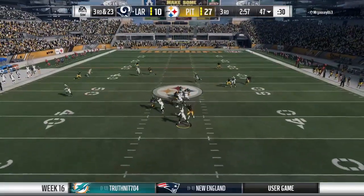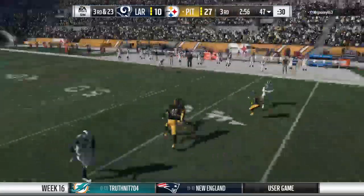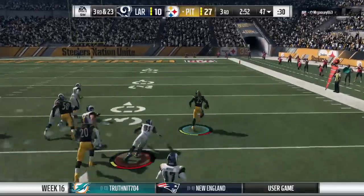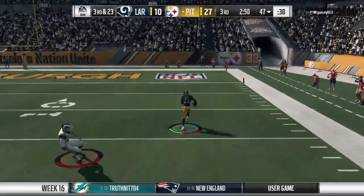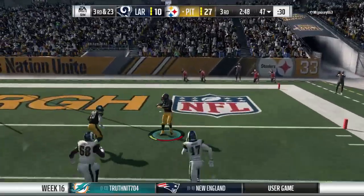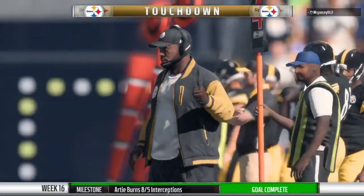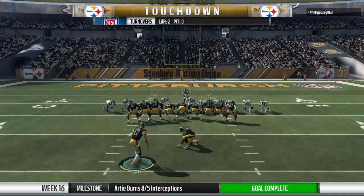Now Goff. Looking this time for Woods, and it's intercepted. Picked up by the former first-rounder Artie Burns. And now off to the races down the right side. And he brings this one back. It's a pick six for a Steeler touchdown.